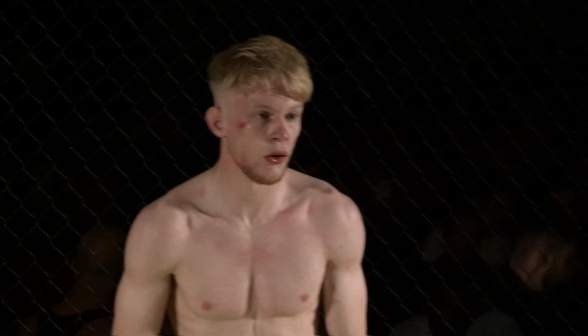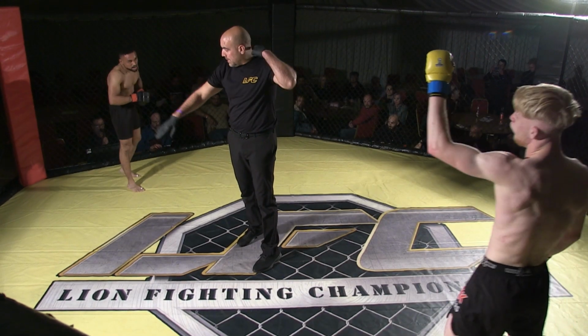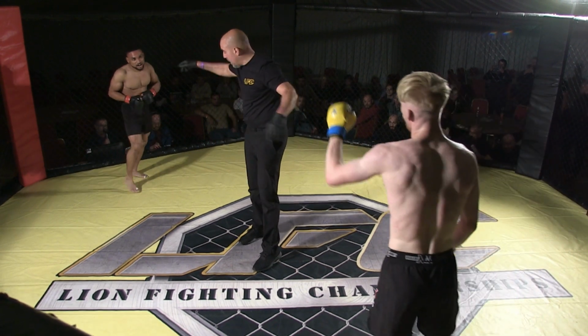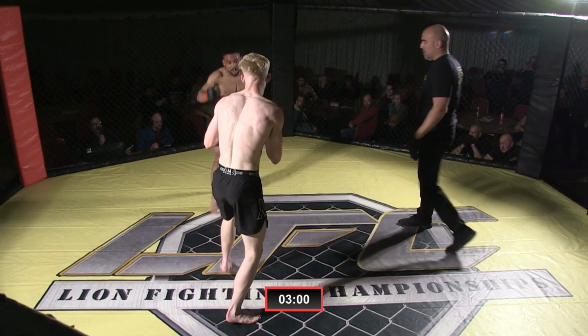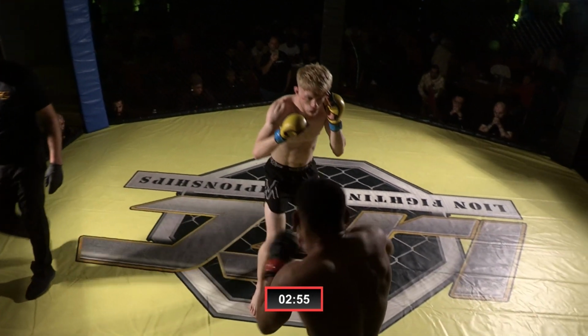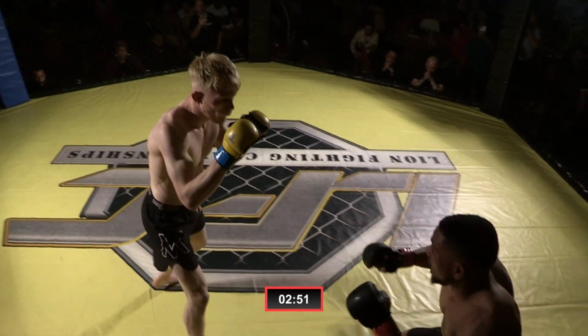Round two, and you wonder what's left in the tank here. After an explosive opening round, you can see the face marked for Ethan, but he remained cool and calm and picked his own shots. Marshall, huge support, explosive when he comes in close for the boxing, and he won't want it to change. You just wonder what happens if Ethan can get this to ground.